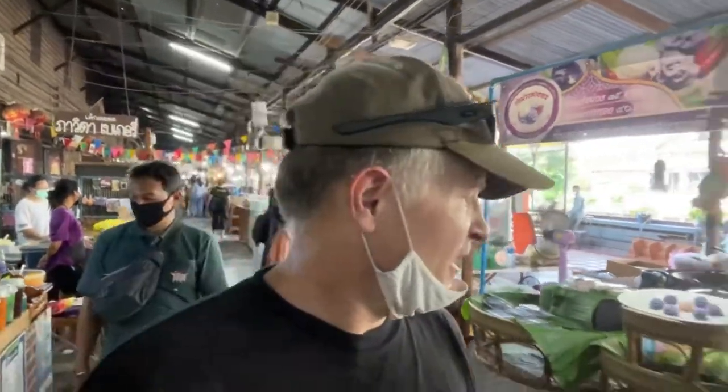Alright, so down at this end of the market, or kind of in the middle of it anyway, this is the favorite section for the Thais. There's all the snacks, all the drinks. They can come in here, get something to eat. Food is such a part of Thai culture.